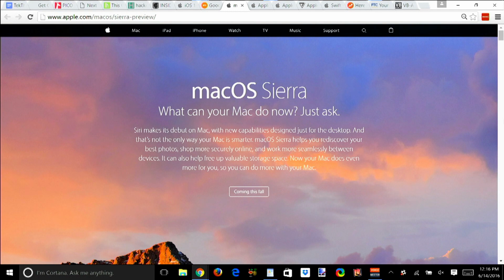OS 10 is now the Mac OS. Ooh. Yeah, the next version is Sierra, and Siri is coming to the Mac this fall. Oh, that's fun. So are they competing with Cortana? Yes. Yeah, I mean, they're all competing. Google's competing always. It's good to have competition, though. It makes everything better. Echo and the Alexa is competing with Google and Siri, and they're all competing.